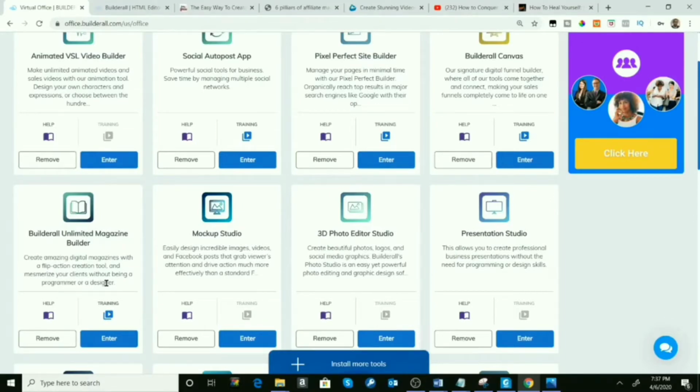The magazine builder is something that I often talk about in reference to making money, because it's an out-of-the-box type of tool. A lot of people have just plain websites, right? You've seen people who have just their website, you've seen people do YouTube videos, you've seen people do regular blogs, but when was the last time you've seen a digital online magazine really being promoted like that on a website? I haven't seen many of those.